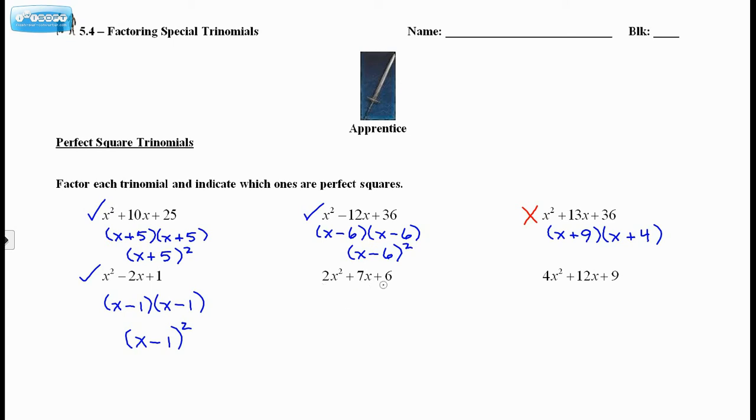Well, let's look for a GCF. There isn't one. So unfortunately in this case we are stuck with the 2. So this is the more complicated variety. Okay. So we want two numbers, not that multiply to 6, but multiply to 12. But at the same time, add to 7.